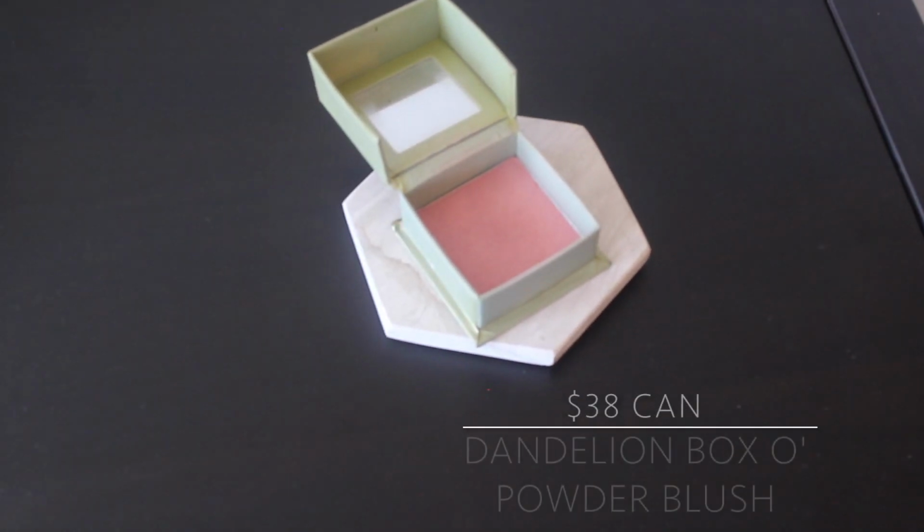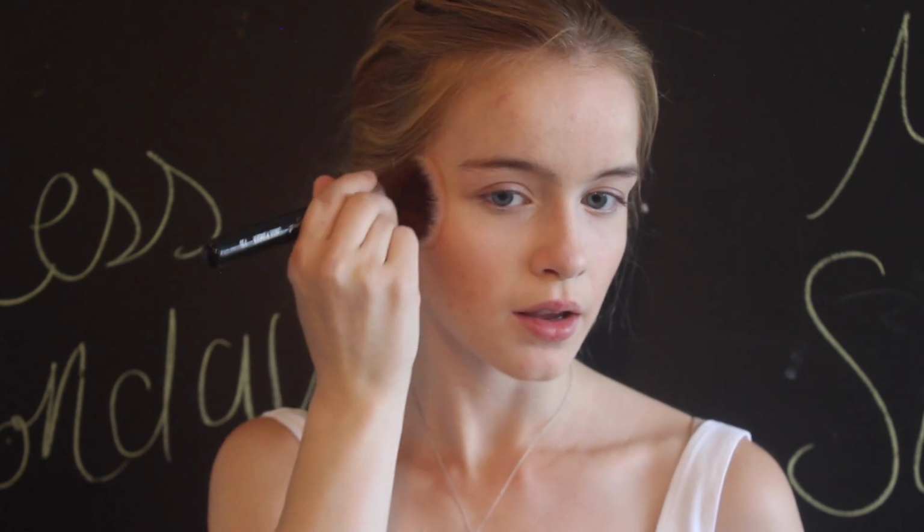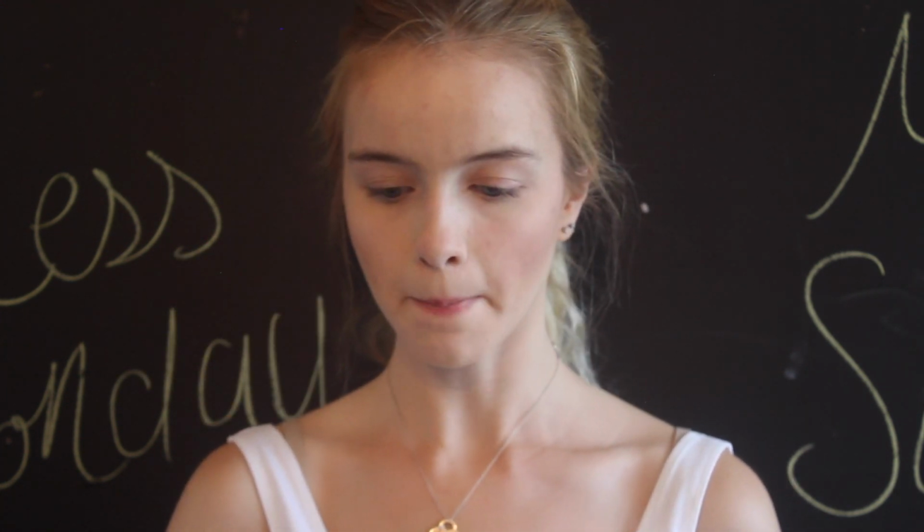Now the last skin product I'm going to use is blush. I am using Benefit Dandelion. I'm going to take a Sigma Large Powder F30 brush and just blend that highlight and bronzer together. There we go. Kind of just brings everything together. And that is it for face products.